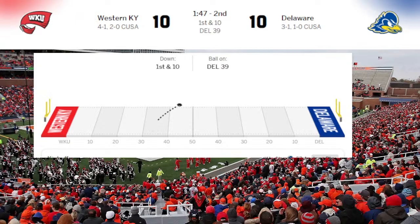All-Conference USA rookie team, wide receiver, and punt returner in 2023. Last season, he got 25 catches. This year, he's almost hit that mark. He's got 5 already today, 22 on the season. So a tie score, 10-10.